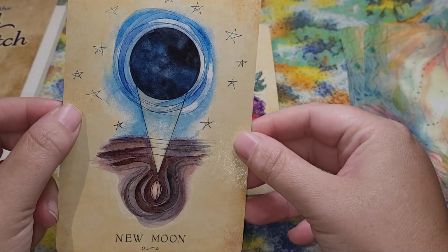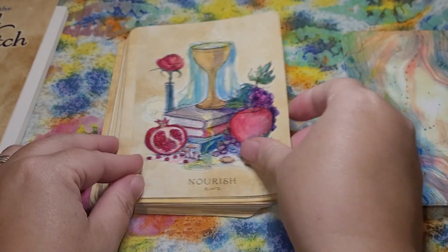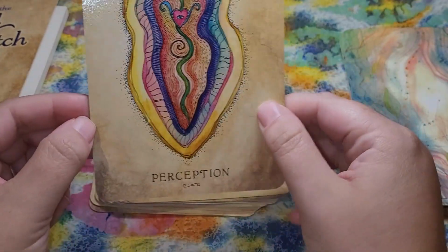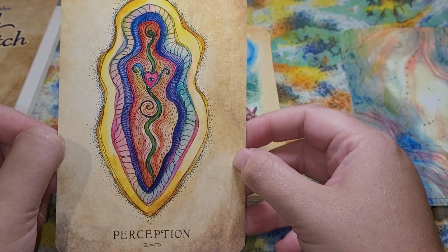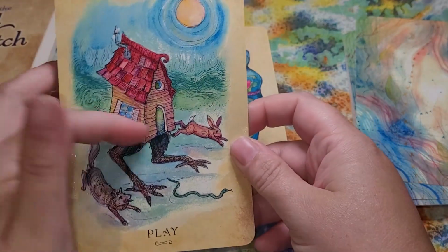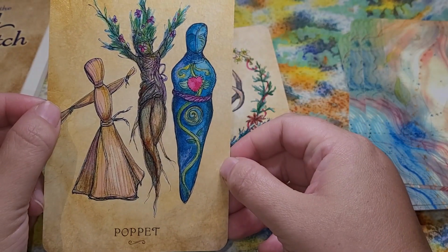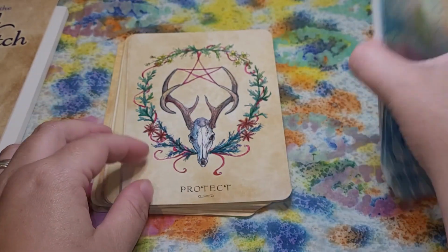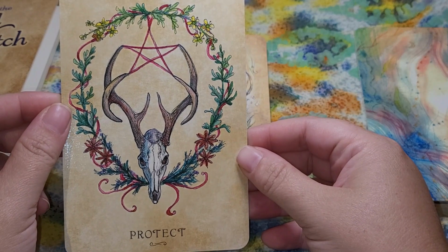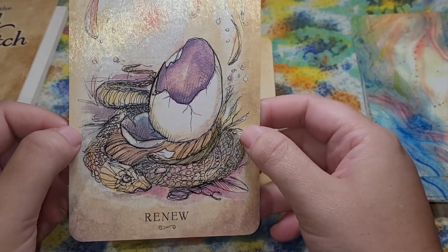New moon. Beautiful. Nourish. Perception. Play. That's hysterical. It's Baba Yaga's house. Pop it. Protect. Renew. Interesting image for renew.